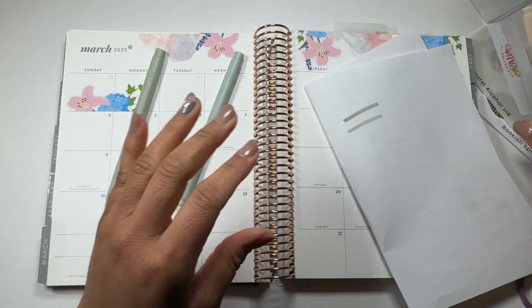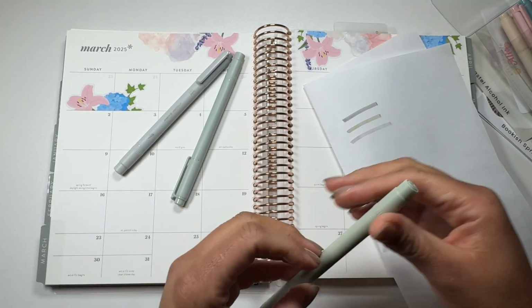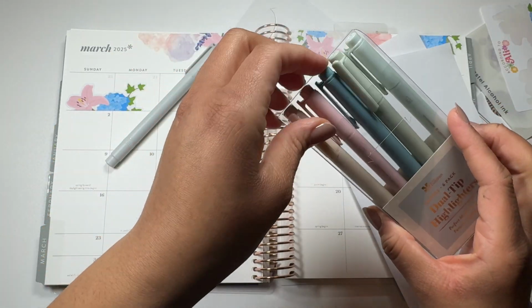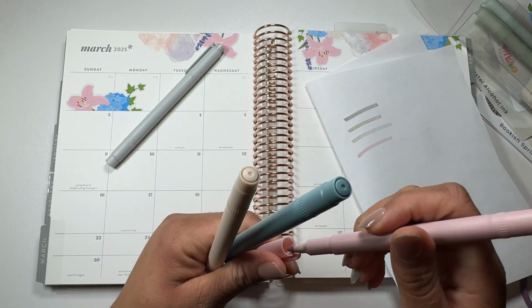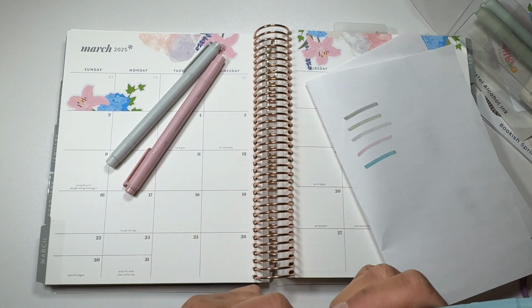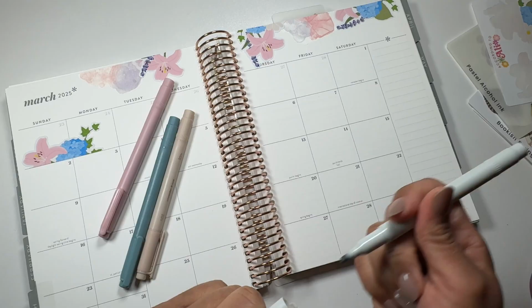I like that one a little better for the gray. Let's see. Oh yeah, this one is best for me. Let's try these three here. Yeah, I like that one. I wanted to go kind of neutral, like really not neutral, but more like pastel here. Yeah, I like those.